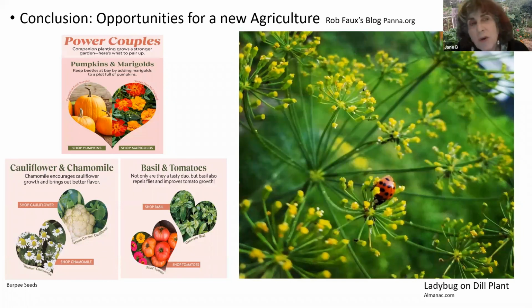I wanted to show you, a master gardener sent me these pictures. Apparently Burpee marketed, they're no longer on the website, what they called power couples. They've paired together pumpkins and marigolds, chamomile and cauliflower, and basil and tomatoes. And the gardener asked me, is this marketing or are these effective? And these are actually effective couples. So that's a hope. I've not seen that before.